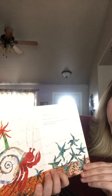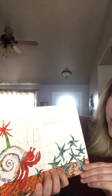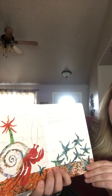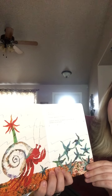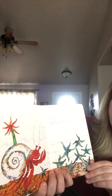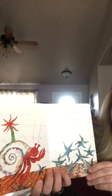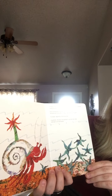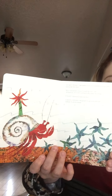In April, Hermit Crab passed a flock of starfish moving slowly along the sea floor. "How handsome you are," said the Hermit Crab. "Would you be willing to decorate my house?" "I would," signaled the little star. Carefully, Hermit Crab picked it up with his claws and put it on his house.